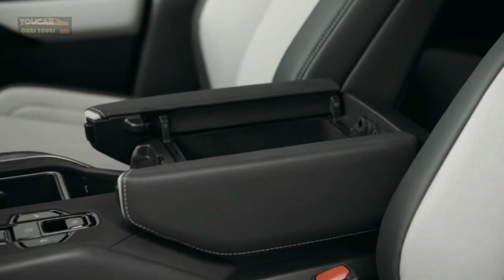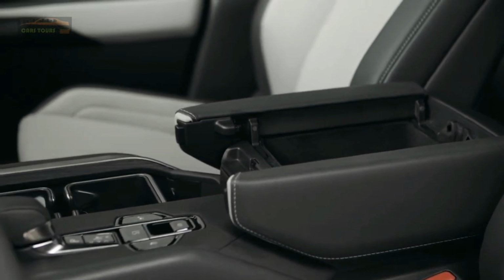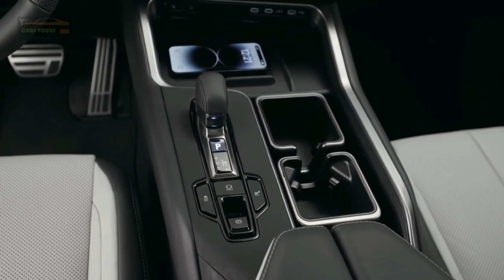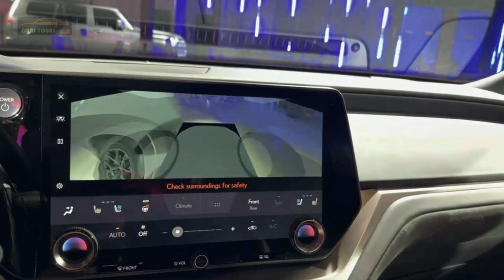Lexus hasn't said what the standard stereo will be in the TX yet. We suspect a 10-speaker arrangement like the one found in the 2024 GX SUV, but it has said a 21-speaker Mark Levinson premium stereo option will be available.